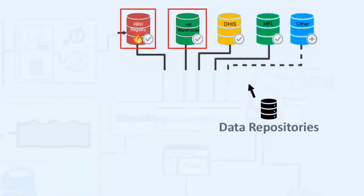Now, looking at the data repositories, the data sits within the HRIS system at different levels of detail. The HRH registry stores a detailed view of a health practitioner record consolidated from data coming in from different primary sources. The registry is implemented using HAPI FHIR, which is an open source file server.